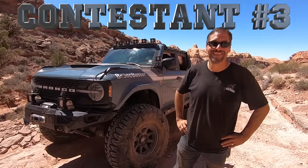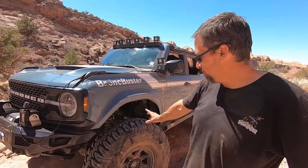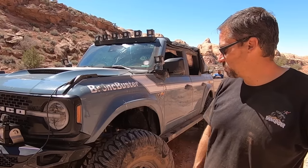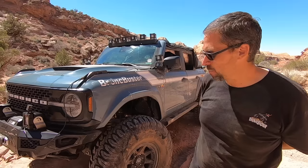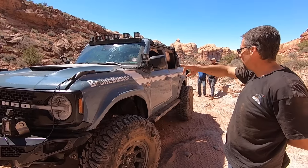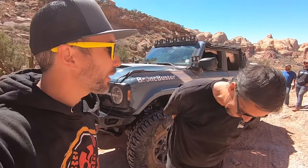Contestant number 3 in the Bronc Buster here. Tell me about this thing. Well, Bronc Buster here. We've got 40-inch Milestar tires. Of course, the front end has been beefed up with the Ultimate 44, Dana 32 spline CVs. It's got all of our parts for the steering that keeps the steering from breaking. Upgraded steering rack with all the Bronc Buster parts, the billet aluminum. Bodyguard's bumper right now, but we have our own version coming out soon. These are some light bars and stuff we make. Of course, Rock Slide Engineering.